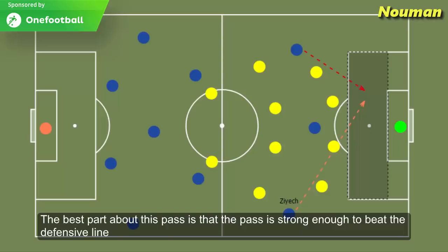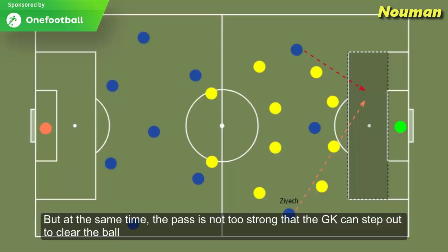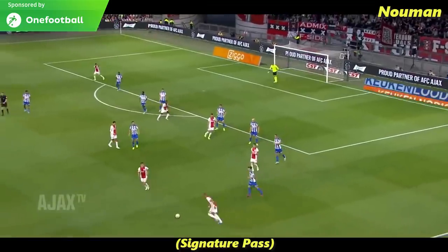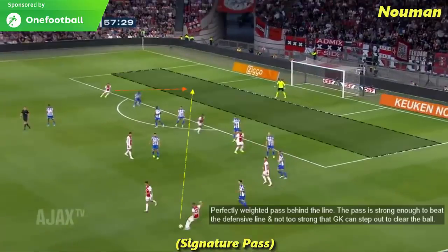The best part about these passes is that the pass is strong enough to beat the defensive line, but at the same time, the pass is not too strong that the goalkeeper can step out to clear the ball. The weight and the timing of the pass is pinpoint accurate, and this is one of Ziyech's biggest creative weapons. Perfectly weighted pass behind the line, the pass is strong enough to beat the defensive line and not too strong that the goalkeeper can step out to clear the ball.